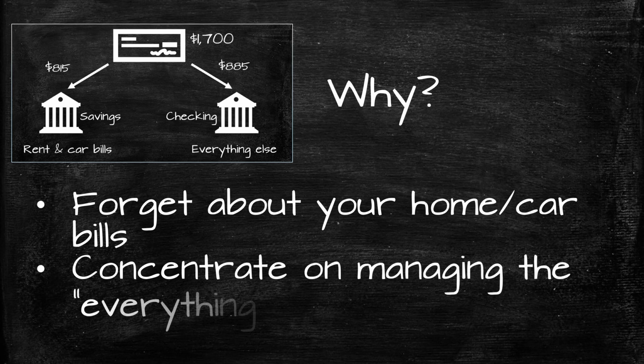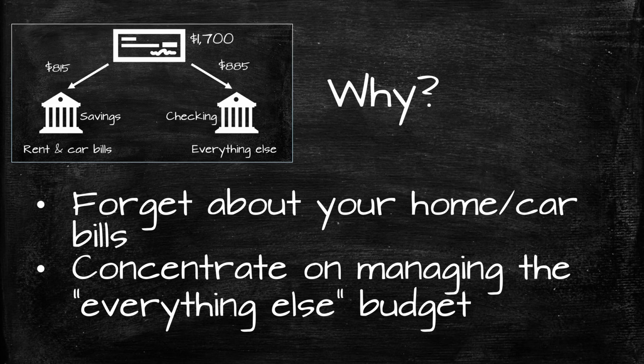That allows you to concentrate on your everything else budget. So instead of having to worry about $1,700 every month and how you're going to be divvying that up to pay all your bills, at this point, all you have to worry about is $885 out of every paycheck and then how that's going to pay for your other bills. So it just makes your life less drama, less stressful, just easier and not have to worry about so much.